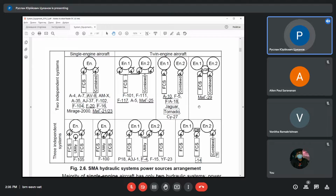As an exception, it's possible to mention Mikoyan 29, which has two engines connected to a common accessory gearbox, and from the accessory gearbox we have connections to the pumps of both hydraulic systems. So in case any one engine fails, both hydraulic systems will work, and it's a mechanical connection. Because they are a little bit separated, direct fire will not damage the hydraulic systems. But you can mention that this accessory gearbox is a critical unit. In case the accessory gearbox fails, of course both hydraulic systems will fail.